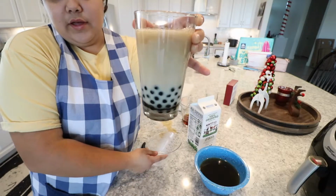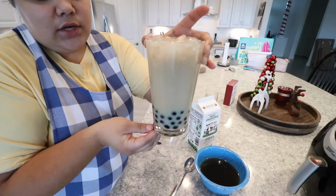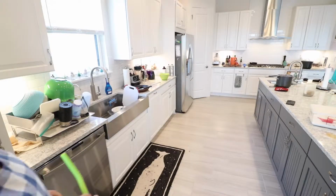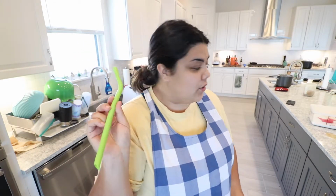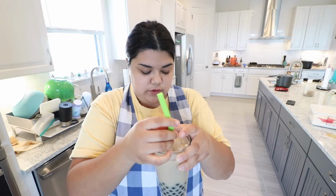Wow, look at that. And now I'm just gonna top it with ice. There's our boba milk tea from scratch. Wow, all right, taste test. So this is the closest thing I have to an actual boba straw. I'm gonna try just the drink first. That's really good. Now I'm gonna get some of the boba. Hopefully it comes in the straw.